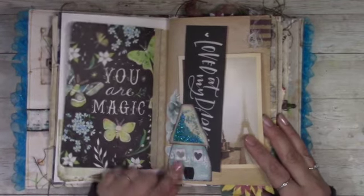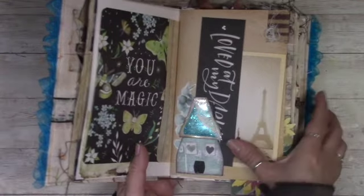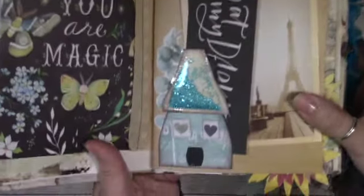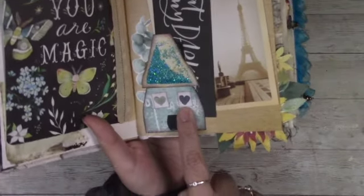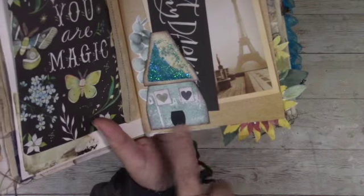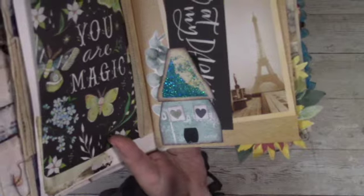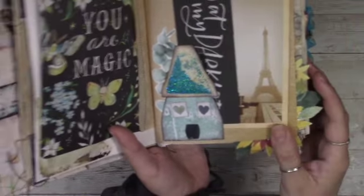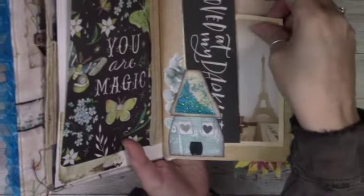Then here, I made this little house. And I made the roof of the little house into a shaker. I also made it into a tuck spot there. I did some sewing here, and I also added this little branch in the back. It is a tuck spot to put, you know, ephemera pieces in there.